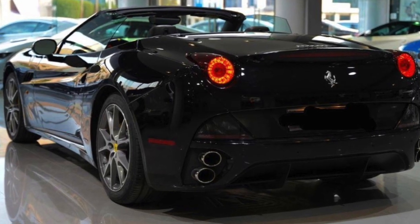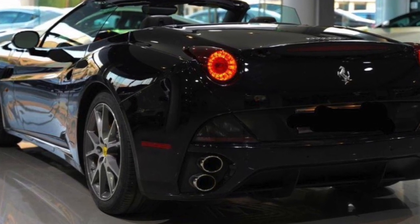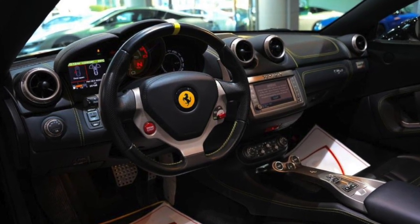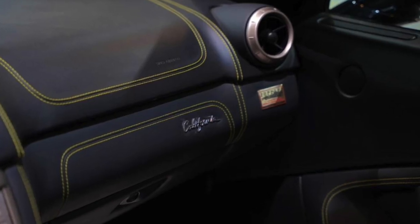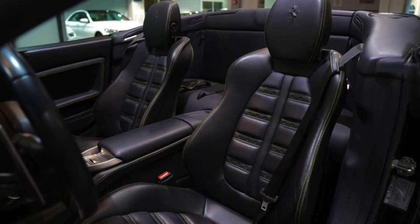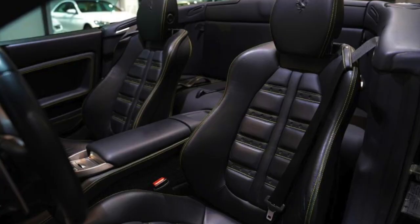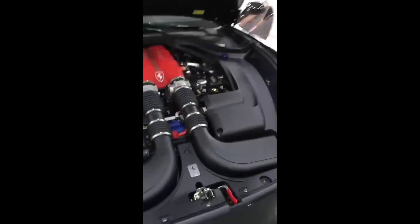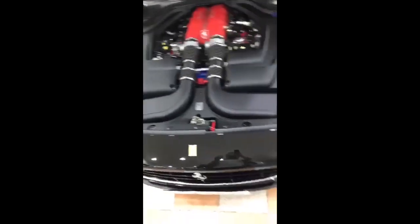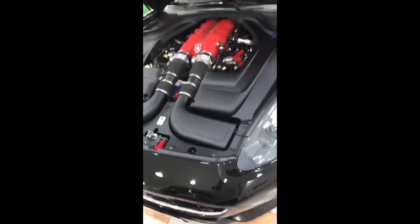When you get sent details of a Ferrari California that's for sale, and you get pictures like this, you kind of think to yourself, wow, this could be a real good purchase. Looks like a great car in great condition, and the price is really good as well. Specification is good with Daytona seats. And this is one of the videos that I got, and I thought, you know what, the car looks really clean. What could possibly go wrong with this purchase? It's nothing like the ones I had purchased previously. This one looks like it's in great condition.